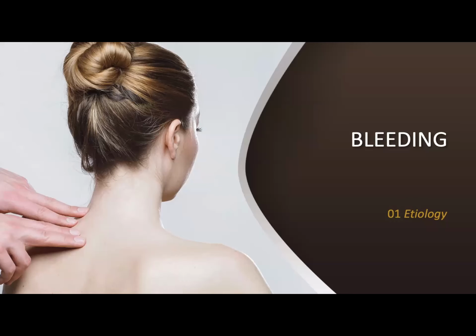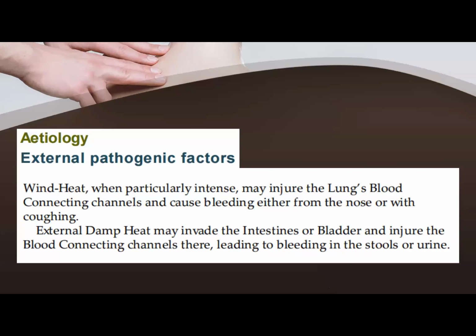We are starting on a new chapter, bleeding. We'll discuss the etiology of bleeding. External pathogenic factors: wind heat, when particularly intense, may injure the lungs' blood connecting channels and cause bleeding either from the nose or with coughing.